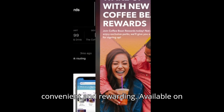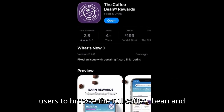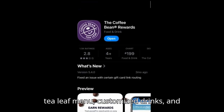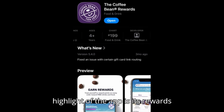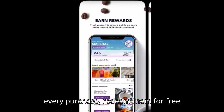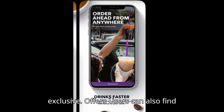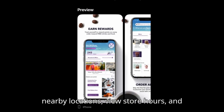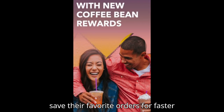convenient and rewarding. Available on both iOS and Android, the app allows users to browse the full coffee bean and tea leaf menu, customize drinks, and order ahead for quick pickup. The highlight of the app is its rewards program, which lets you earn points with every purchase, redeem them for free drinks and bakery items, and enjoy exclusive offers. Users can also find nearby locations, view store hours, and save their favorite orders for faster checkouts.